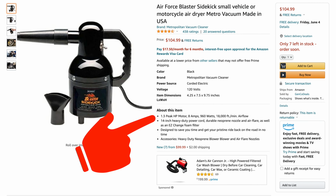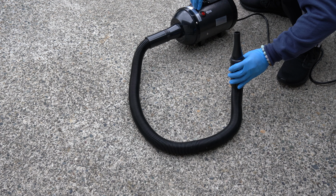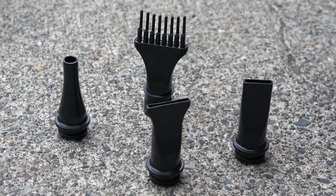If you were to try and buy a car dryer for around this price point, you're more likely to get something with a 1 horsepower motor. If you're looking at 4 horsepower, you're more realistically looking at 2 or 3 times the price. Included with this unit, we get a flexible self-expanding and retracting hose that stretches up to 78 inches. Four different nozzles, but realistically 3, because the brush nozzle isn't really going to do any good for our paint.